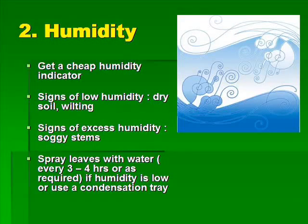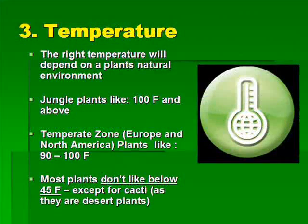Temperature. Keep the right temperature level. Jungle plants require higher temperatures. Temperate zone plants thrive between 90 to 100 Fahrenheit, and plants, flowers, and herbs are all able to handle relatively lower temperatures at night. Tropical plants can handle a minimum of about 65 Fahrenheit at night, subtropical about 55 to 60, and temperate zone plants about 45 degrees at night.